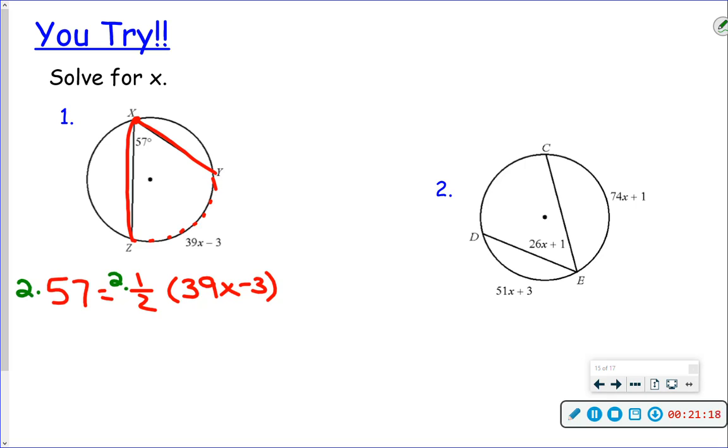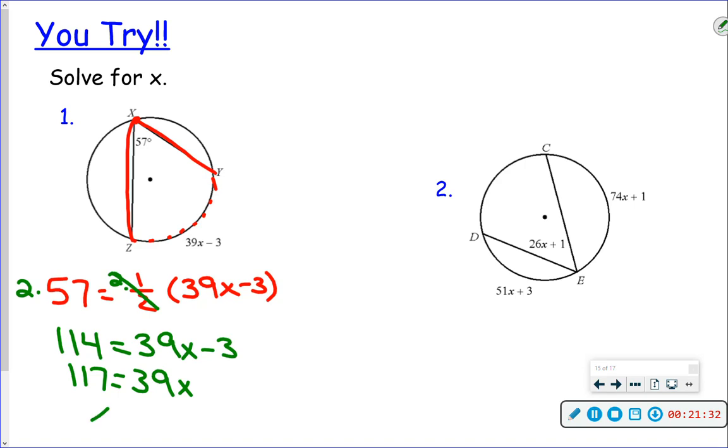So 2 times 57, 2 times the half, of course, cancels. I'm going to add the 3 over. And then, of course, I'm going to divide by 39. So it doesn't matter to me. Personally, I didn't want to deal with the fraction anymore. That's why I times by 2. You are welcome to distribute it, whatever you want to do. I literally just did the same thing, but I just said that was 57 times 2. That's how I would do it.